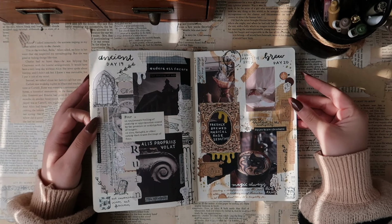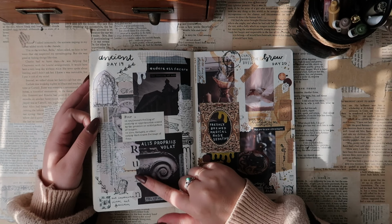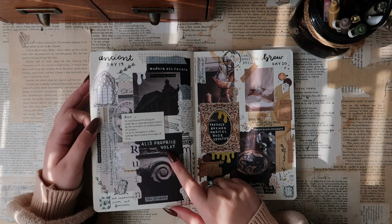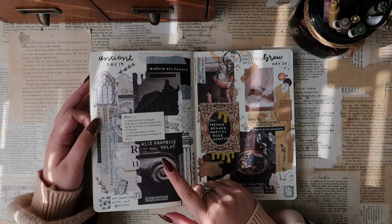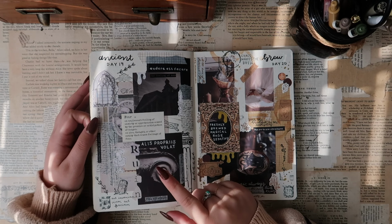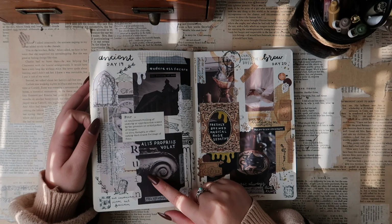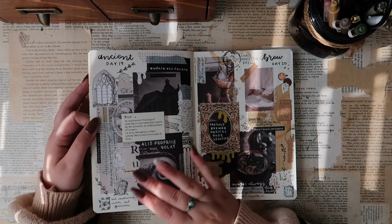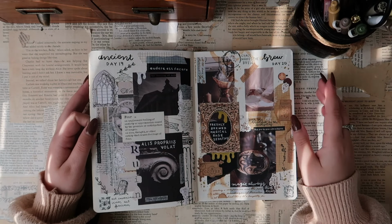Okay, these two are honestly really fun as well. Again, we have the same letter stickers here. This is very reminiscent of my February Gothic architecture setup from I think 2 years ago, which is still one of my favorite spreads. I am a genuine art history nerd, so I love the chance to do architecture-based spreads.